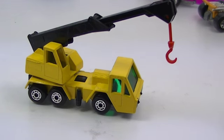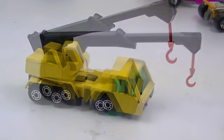Eventually they phased that out. They kind of kept with the number system for a while. The displays weren't so important. But it makes identifying these kind of tricky because there's not much on the base that really helps you. And then throw in the fact that there were just a lot of different versions of the same car, and they were making them in different places. So it gets a little bit tricky to identify the Matchbox cars.